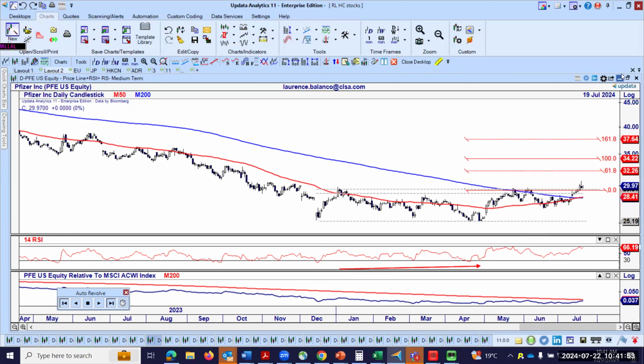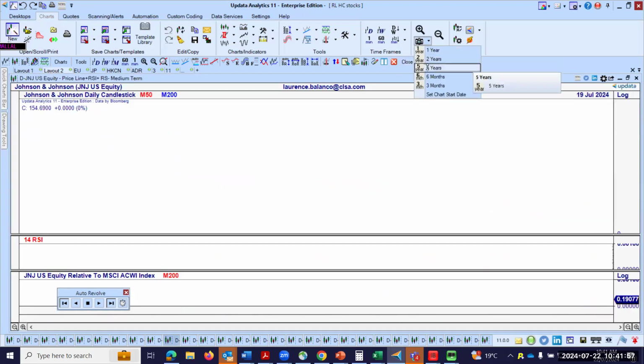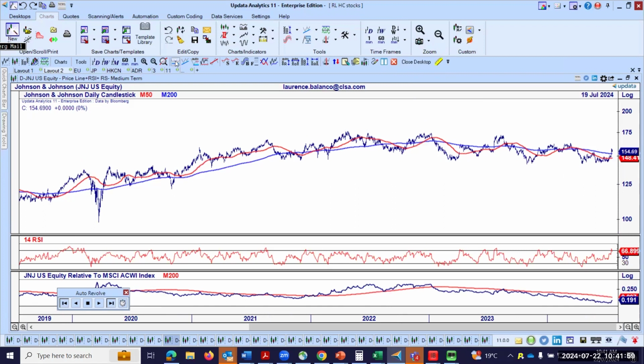J&J. Hopefully this one looks worse. Can't find any shorts now. Or maybe a funding short because the trading range is still there, right? And even that, it looks like it's traded out of a short-term base. So remember, this is the longer-term trading range. Oh, you're talking about J&J, not Pfizer, right? Yeah. So this is J&J.